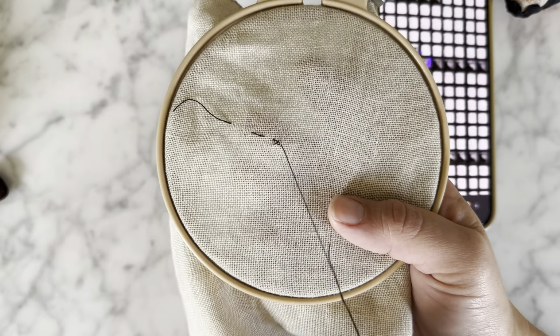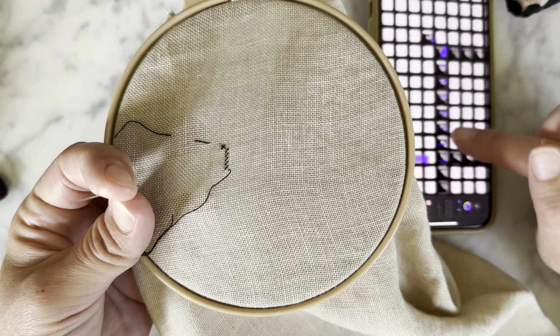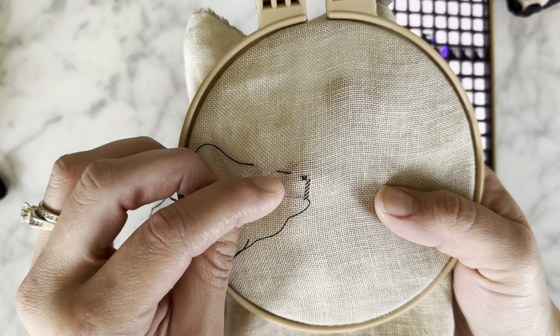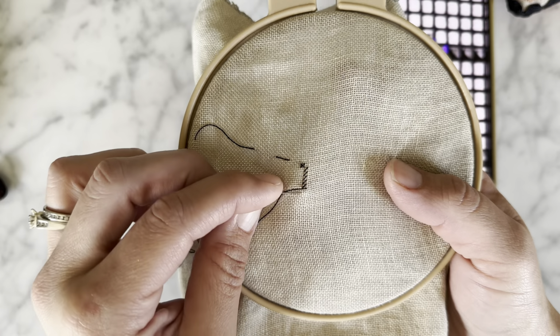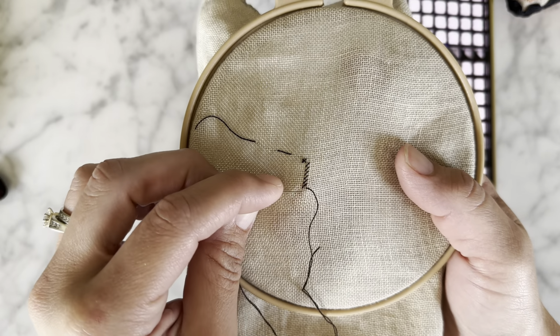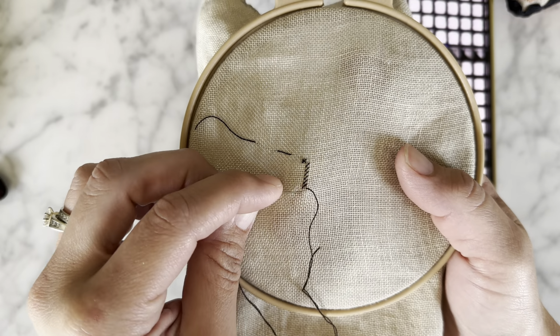So I'm just going to stop here. I'm going to say 1, 2, 3, 4, 5, 6, 7, 8. That's another thing that I love about this, you can count it. So 1, 2, 3, 4, 5, 6, 7, and 8. All right, and then we're just going to go back up.